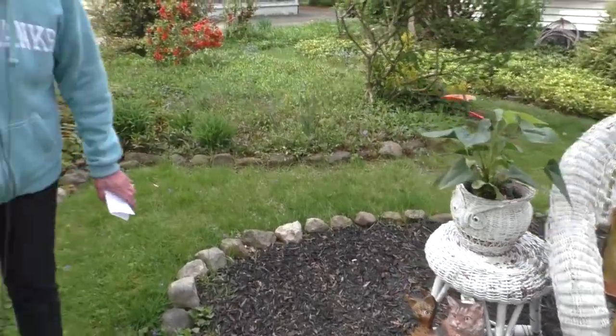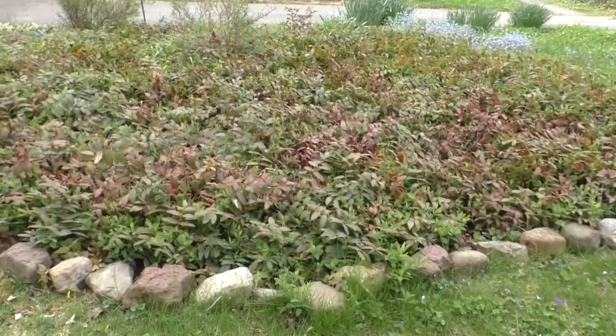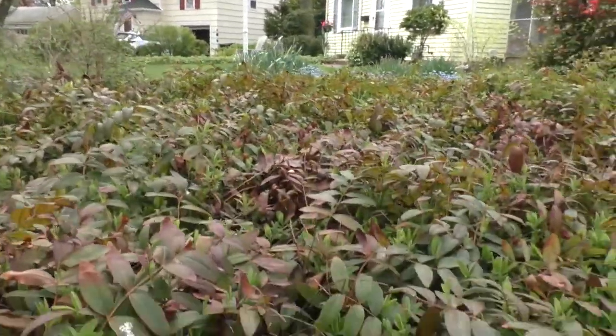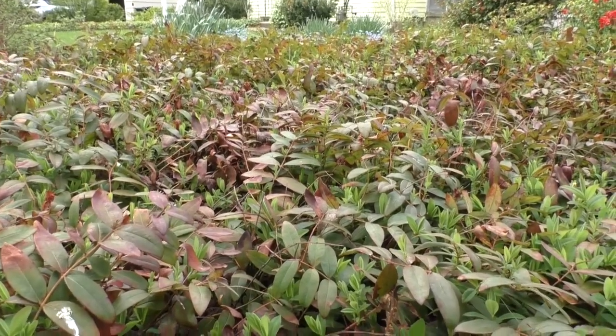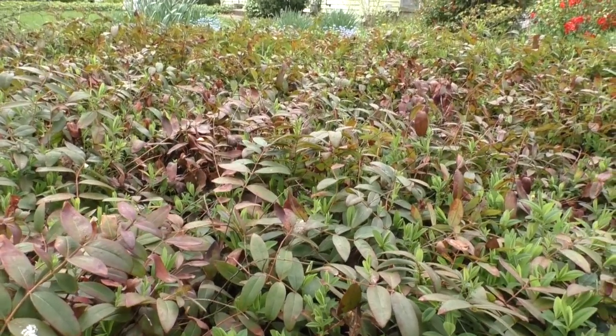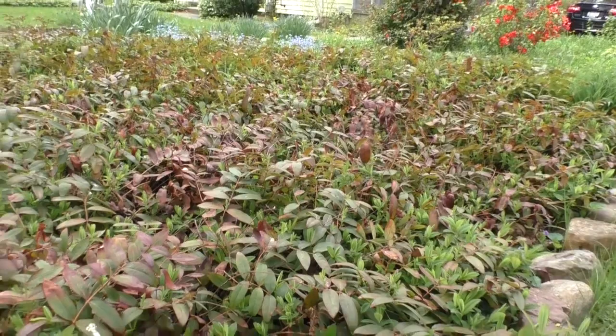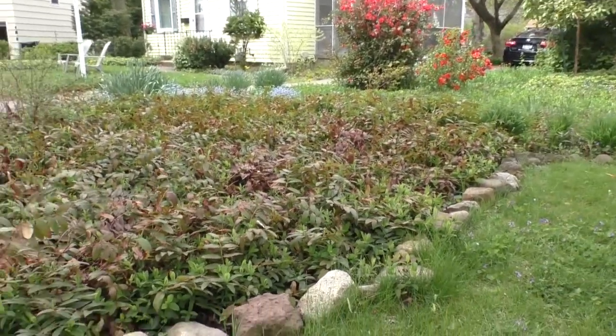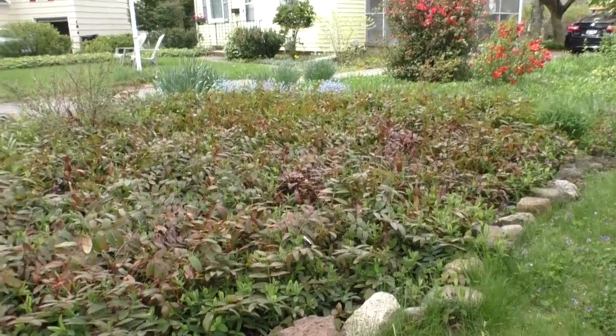And this is my favorite ground cover over here. This is St. John's wort, and I started with only 4 plants, and now it's taken over, so it keeps the weeds out of here. And later in the summer it has gorgeous, gorgeous bright yellow flowers on it. Right now it's just coming awake.